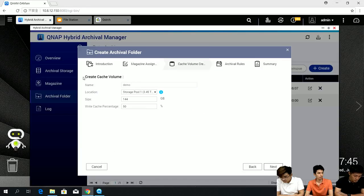And in this page, we have to create a cache volume. And cache fragment is actually located at the storage pool in our NAS. So if you want to build this cache fragment on another storage pool, you have to create a new storage pool in the NAS first. And the default size of the cache fragment will be 144 gigabytes, and the write cache percentage default value will be 50%. And these two values can be manually configured depending on your application.